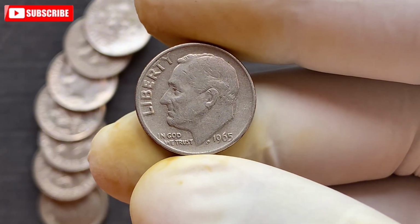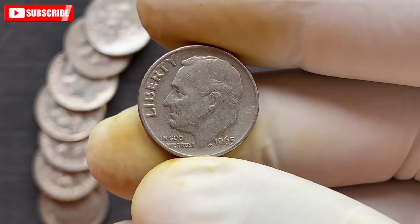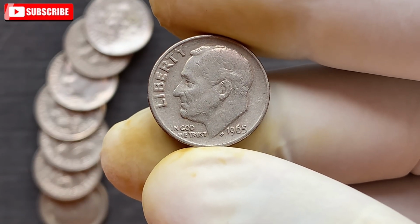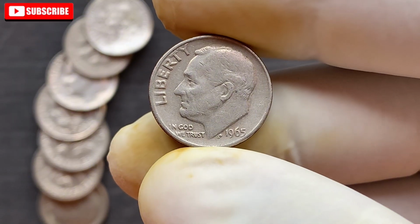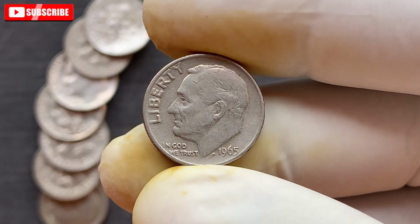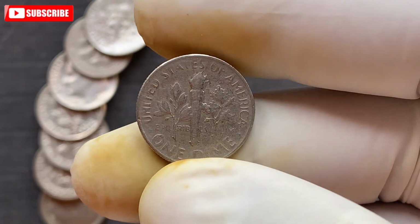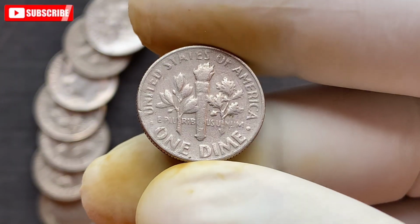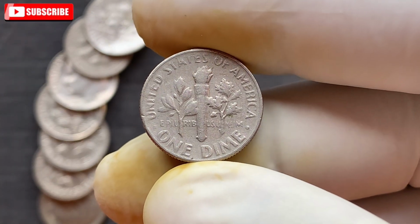I've spent literal days combing through dime rolls, sifting edge by edge, eyes straining under harsh desk lamps. I've gone through $500 worth of dimes at a time, pulling nothing but ordinary clad until my fingertips went numb. But the one time you spot that pure silver edge, it wipes out all the exhaustion in an instant. It's the same rush treasure hunters get when a metal detector finally beeps after hours of silence. It's the payoff for patience.